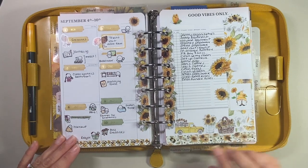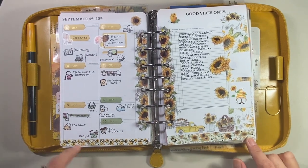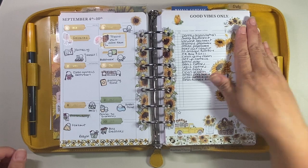Use lots of washi tape. This is from Planners Anonymous. This one is from Simply Gilded. And then I just decorated with a whole bunch of sunflowers.